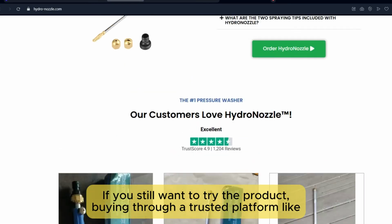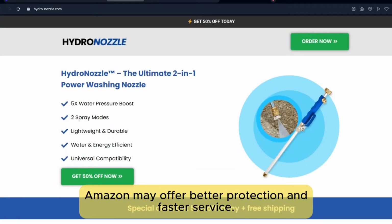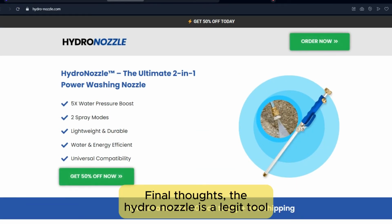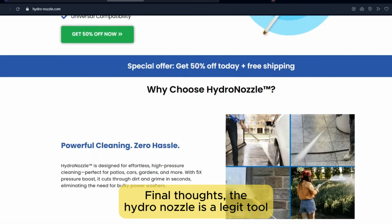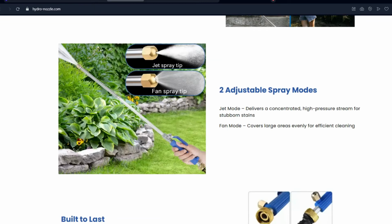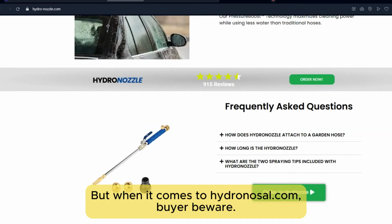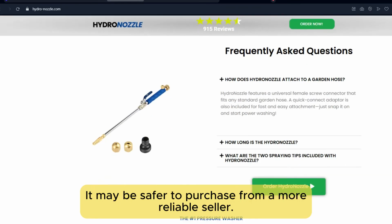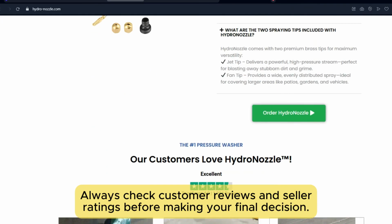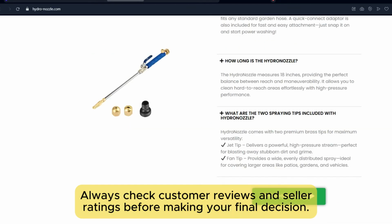If you still want to try the product, buying through a trusted platform like Amazon may offer better protection and faster service. Final thoughts. The Hydro Nozzle is a legit tool that offers decent cleaning power for the price. But when it comes to HydroNozzle.com, buyer beware. It may be safer to purchase from a more reliable seller. Always check customer reviews and seller ratings before making your final decision.